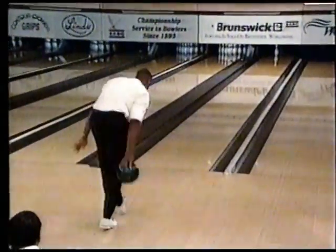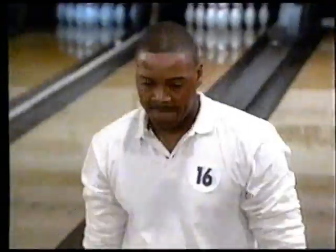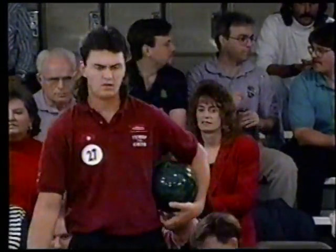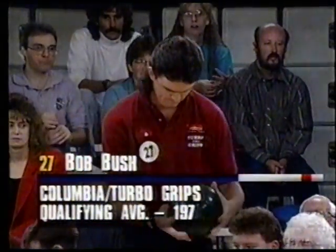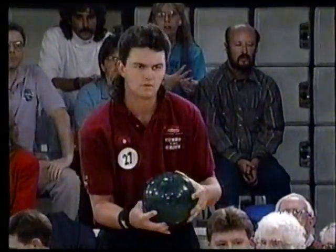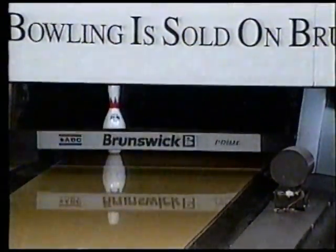You already mentioned, Bob, that they're going against a team that's been around for a long time. These guys are very familiar with the lane condition and with their own game. What I mean by the lane condition is the fact that they've competed in 12 World Team Challenges before as a team and made the match play 11 of those 12 times. So they're a very successful team besides. Bob Bush will fill the 2nd and 7th frames for our #1 seed. Working on the strike in the first from Quinn.